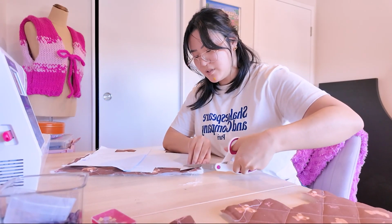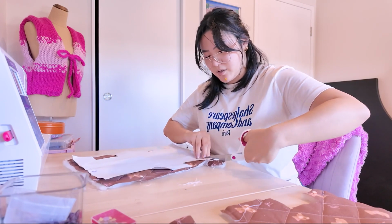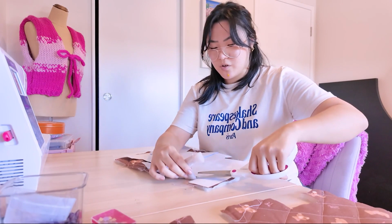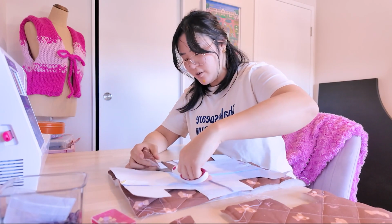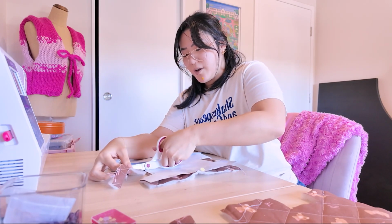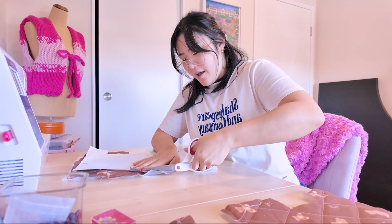Initially with my knitwear, I was wanting to be a made-to-order business, but I feel like it's just not sustainable for me, especially because I have certain days that I am at work and it's just not very feasible if I get a random order on a random day and I haven't had time allotted to actually make the order. I feel like it just isn't very practical for me.